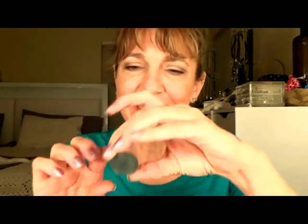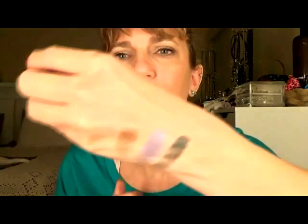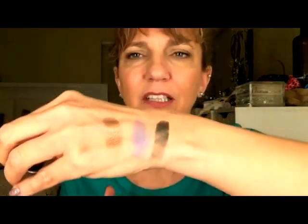Really, really highly pigmented color that I love to put in the outer V is called Envy, and this is a beautiful emerald green, and this has got a frost to it, or a shimmer. And you can see that one. It comes up a little bit brown on camera, but it is green. It does have a brown undertone to it.